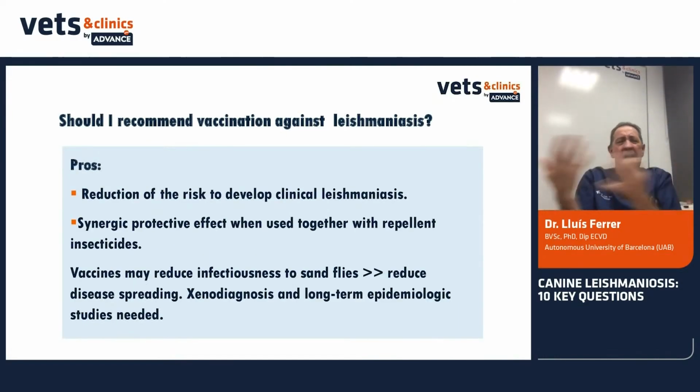I see more the bright side of the vaccines. There is clearly a reduction of the risk of developing clinical leishmaniasis. This has been shown in the 3 cases. They are not 100% effective, we know that, but we know that if you vaccinate your dog, there's less likelihood of developing the disease. They are synergic with, or add protection when used together with, the insecticide. So you do 2 different things to protect your dog. You prevent infection with the insecticide, and in case the insecticide fails, then the progression to the disease is also less likely or less severe because you vaccinate the dog.